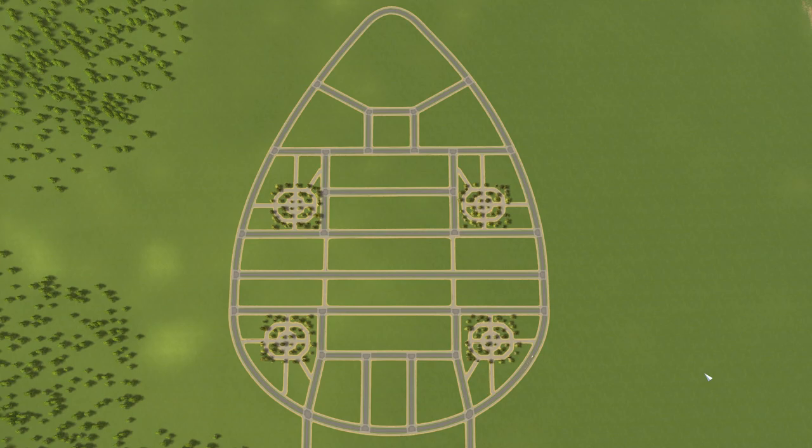I was feeling a bit bored and I started playing with this idea of creating an Easter themed road layout, and I wasn't sure I was going to like it, so I didn't start recording. But now that I'm looking at it, I'm like, this is actually alright, I hope, and it's a nice way to celebrate Easter with you guys, I think.